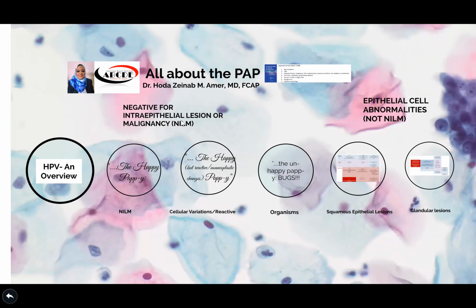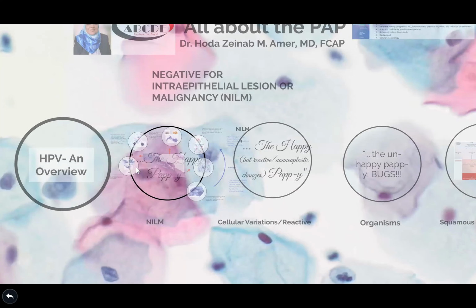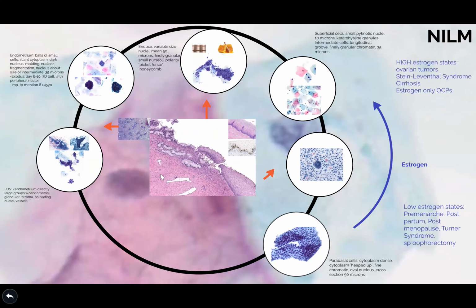So there are different kinds of categories. The negative ones are the NILM, the reactive, and the negative but with organisms. And then you have the epithelial cell abnormalities, which are either squamous or glandular. So these are called the happy pappy. To understand the pap smear, you also have to understand that these cells are all responding to hormones. Lower estrogen states will decrease the maturation of the squamous layer, while higher estrogen states will increase the turnover. Lower estrogen states are things like menopause or postpartum.